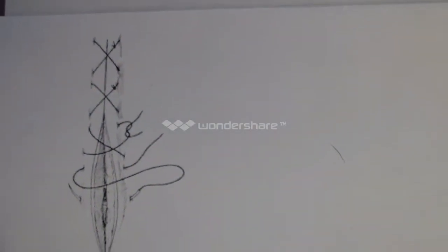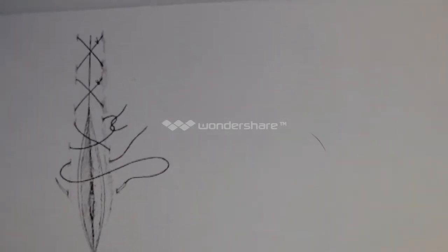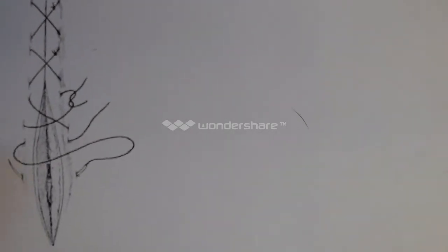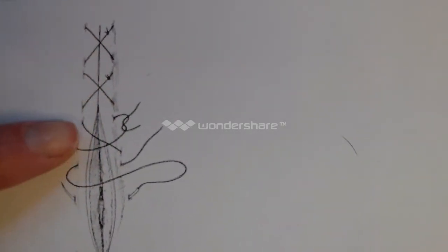Cruciate pattern. Again, this is a very common suture pattern. Our doctor prefers to use this for all of our spays when it's appropriate, of course. Again, this creates a very strong suture line. Each cross is its own individual suture, so they're not connected to each other.